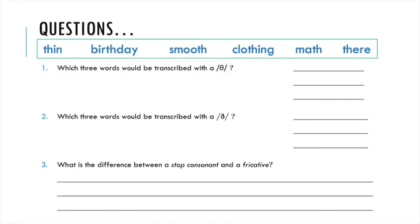So lastly, I have some questions. So I've highlighted 6 words that either have a theta or an eth in them. So for the first question, which 3 words would be transcribed with a theta? So the 3 words are thin, birthday, and math.